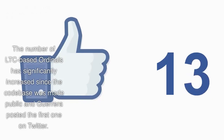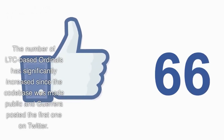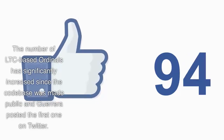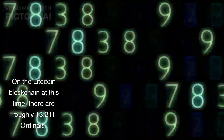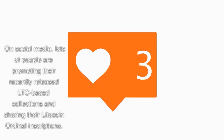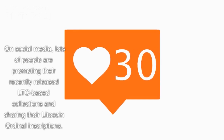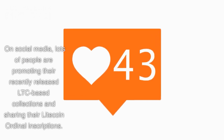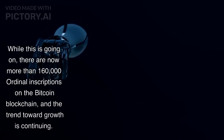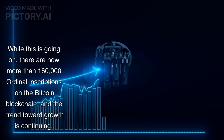The number of LTC-based ordinals has significantly increased since the codebase was made public and Guerrera posted the first one on Twitter. On the Litecoin blockchain at this time, there are roughly 13,211 ordinals. On social media, lots of people are promoting their recently released LTC-based collections and sharing their Litecoin ordinal inscriptions. While this is going on, there are now more than 160,000 ordinal inscriptions on the Bitcoin blockchain, and the trend toward growth is continuing.